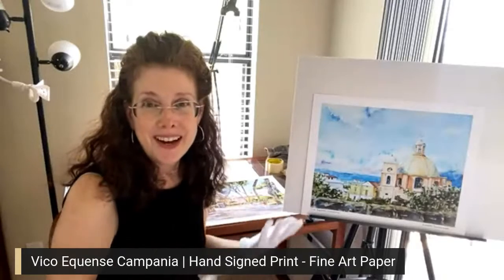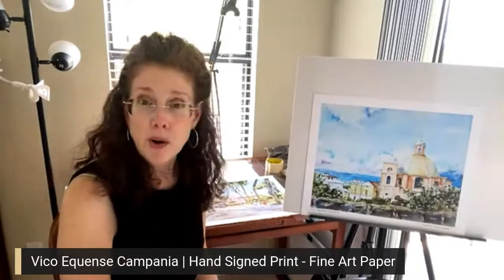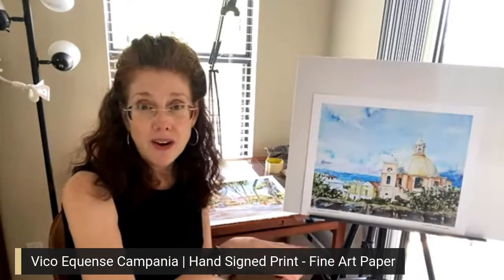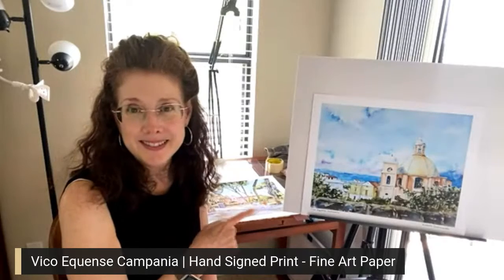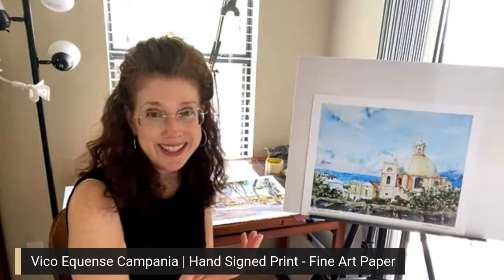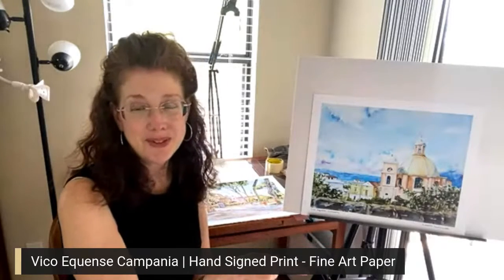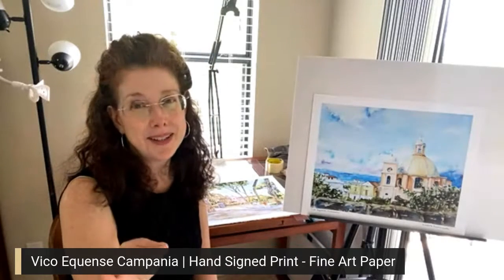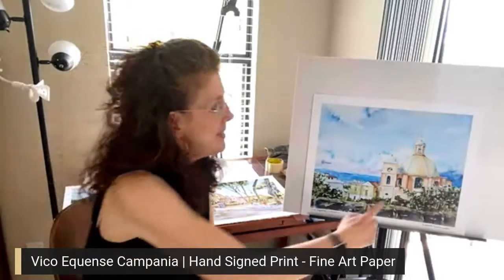And I had passed this many times. There's a main road that weaves all along the Amalfi Coast, and I passed this scene almost for everything we did. And I kept going, that is so beautiful. That is so beautiful. And so I finally made time to turn it into a painting. And this right here is a church.